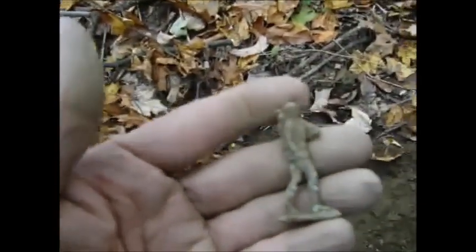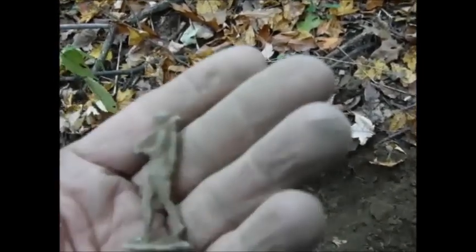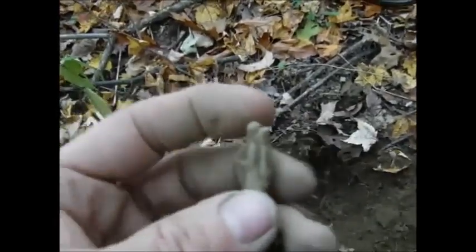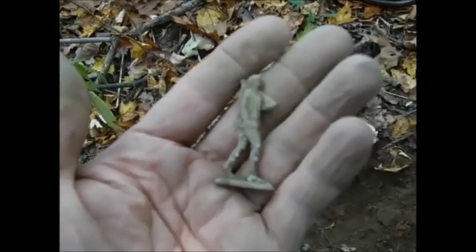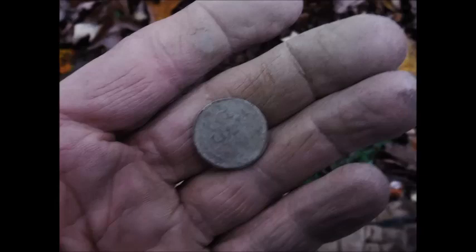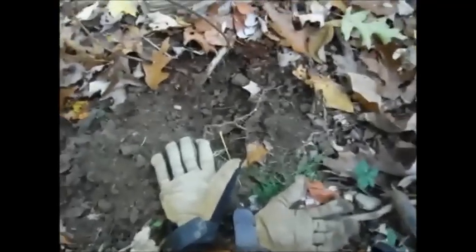That was an odd sound. A little army man. Hiker or maybe. Complete base on that. It's nice. Yeah, sweet. It's starting to rain now. And I'll get out of here pretty soon.